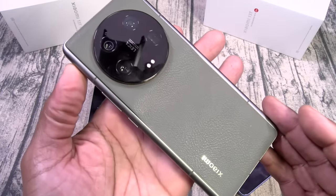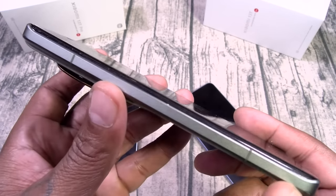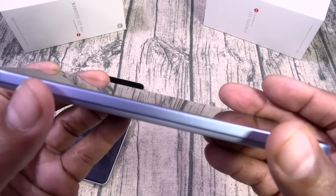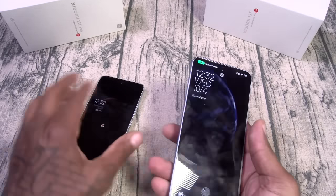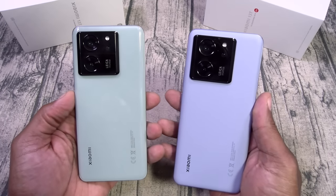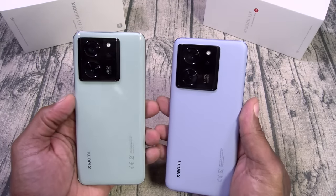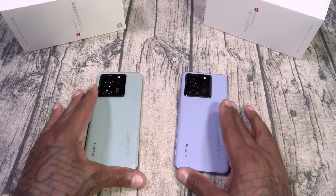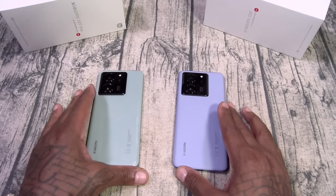See, vegan leather back, always looks nice. This one kind of has subtle curves on the display. In this day and age, I'm ready to get rid of curved displays altogether. You want that flat panel, okay? It's just so much better to type on. So both of these have excellent build quality, both IP68, dust and water resistant, 5,000 milliamp batteries with the supreme fast charge, faster than Apple, faster than Samsung, faster than Google.